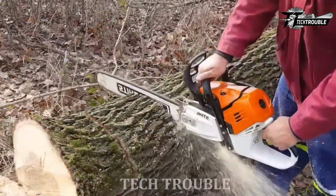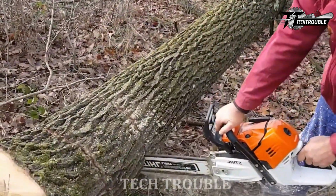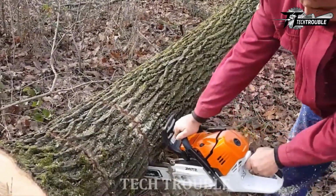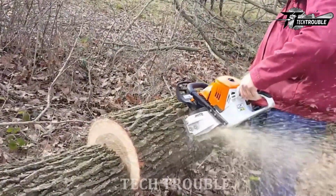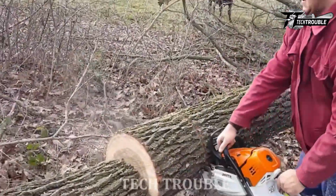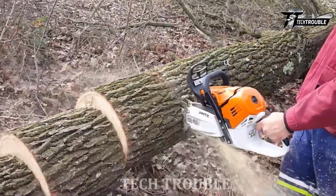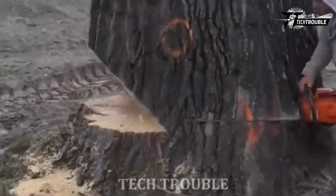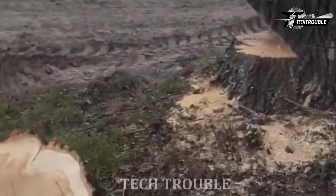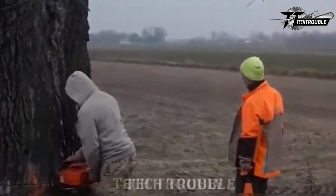This isn't ordinary cutting. This is elite chainsaw control paired with raw cutting power. Each slice is clean, each move deliberate. This is where finesse meets fury, tree cutting at its most extreme. In high-stakes timber operations, precision isn't optional, it's survival.